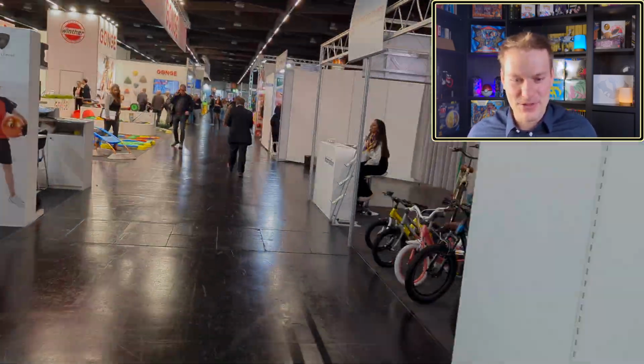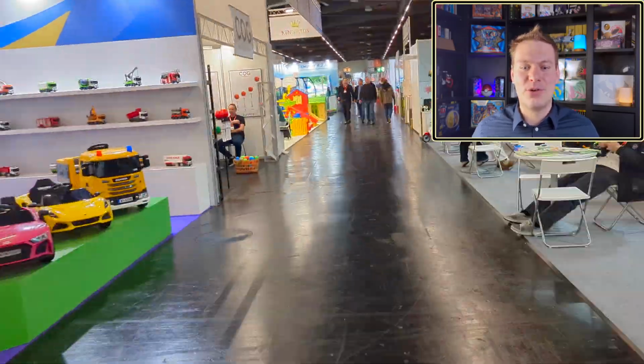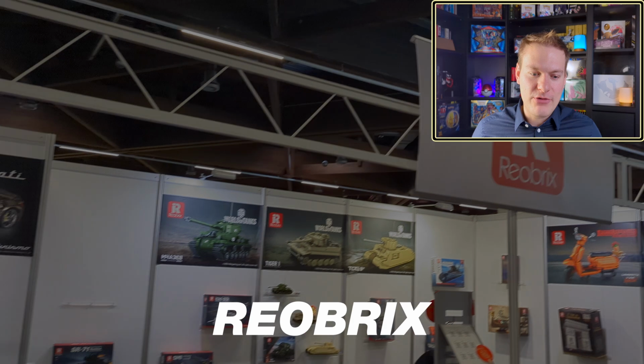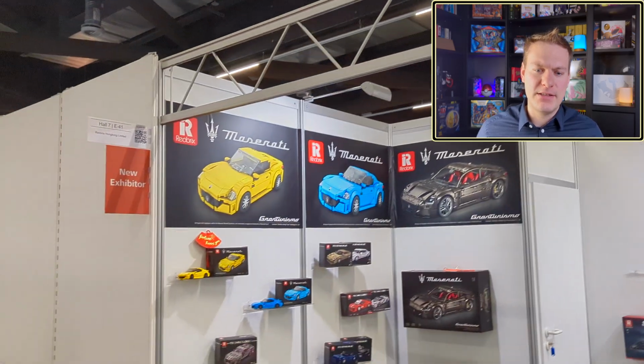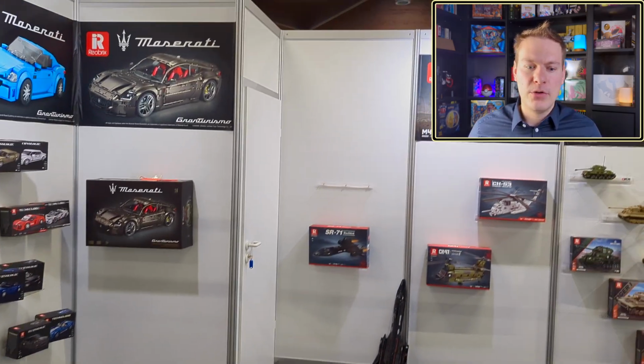Here we have it one more time. More outdoor stuff, a bit more aimed toward the vehicle side, I'd say. But in between we had Reobrix, which might be known in the community of alt brick manufacturers. I think they have some licenses of World of Tanks and here Maserati. And you will find loads and loads of sets online.